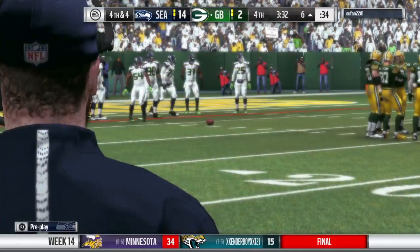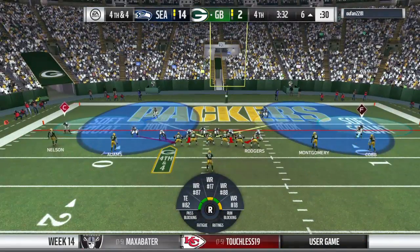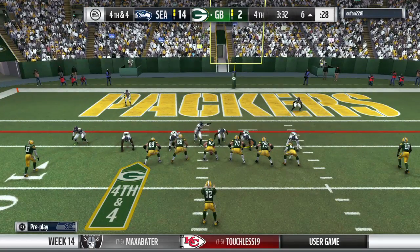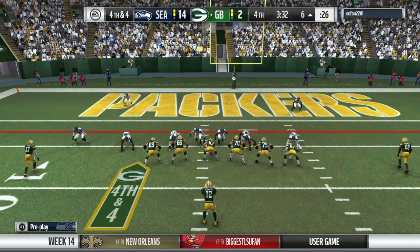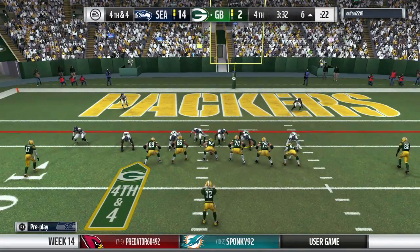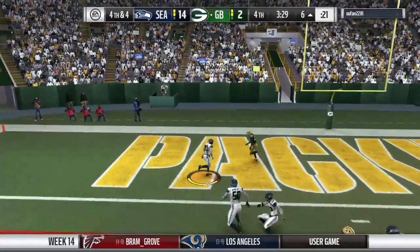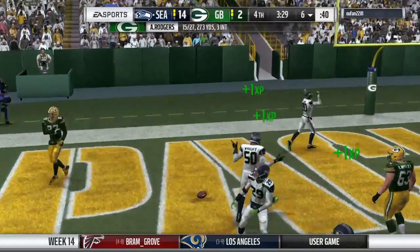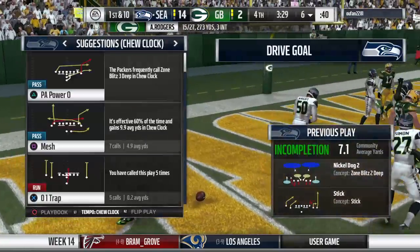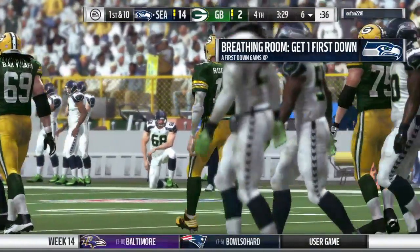All right, they're going to try and keep hope alive here on 4th down. They're going for it. They come out 5 wide, 3 of them to the right side. Now Rodgers got to have this one. And that is incomplete. Mike McCarthy took the gamble, didn't pay off. And the Seahawks are going to take over the football.